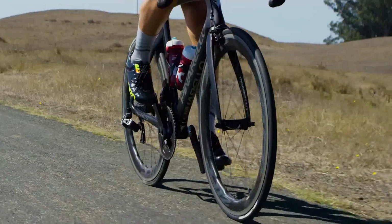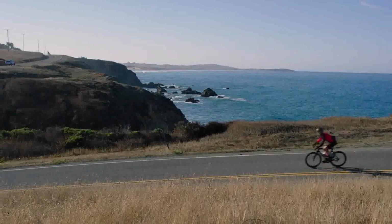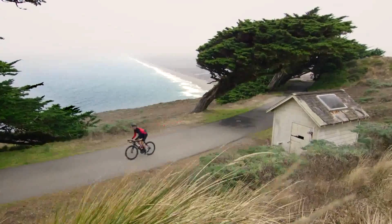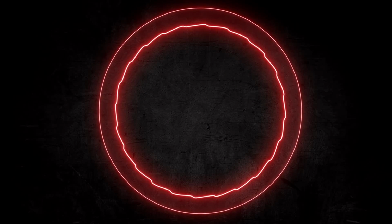The 454 NSW really started to tap into that rider need of needing a faster wheel and needing it to handle better. That is something that we've tried to accomplish for many years, and we're finally doing it. This is the shape of things to come. This is the 454 NSW.